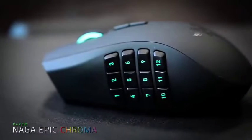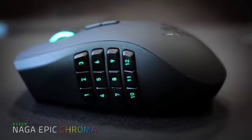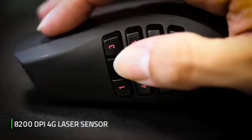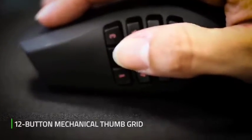I have to admit, I don't use this mouse for gaming, I use it for CAD, explained a customer. I love the programmability of the mouse, allowing me to assign functions to each of the buttons. I primarily got the mouse because I wanted a mouse with as many buttons as possible. The mouse has sped up my workflow, saving me an estimated hour each day of work.